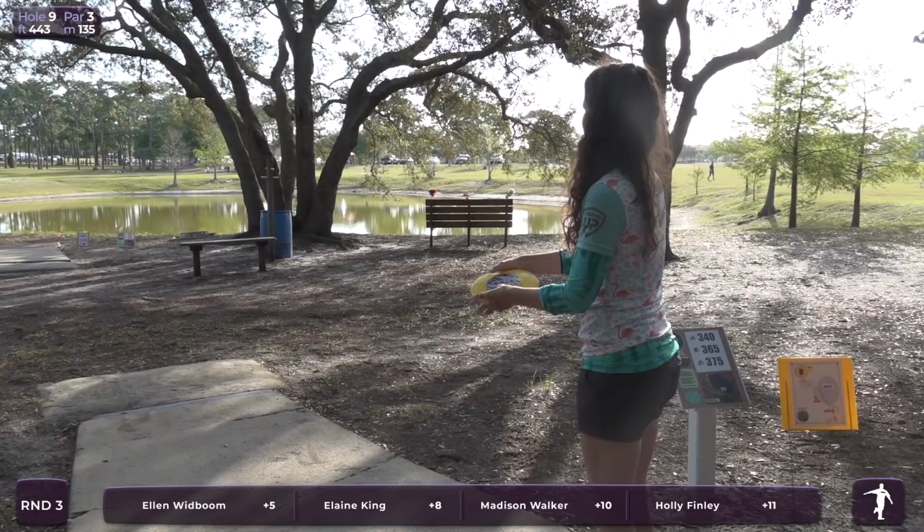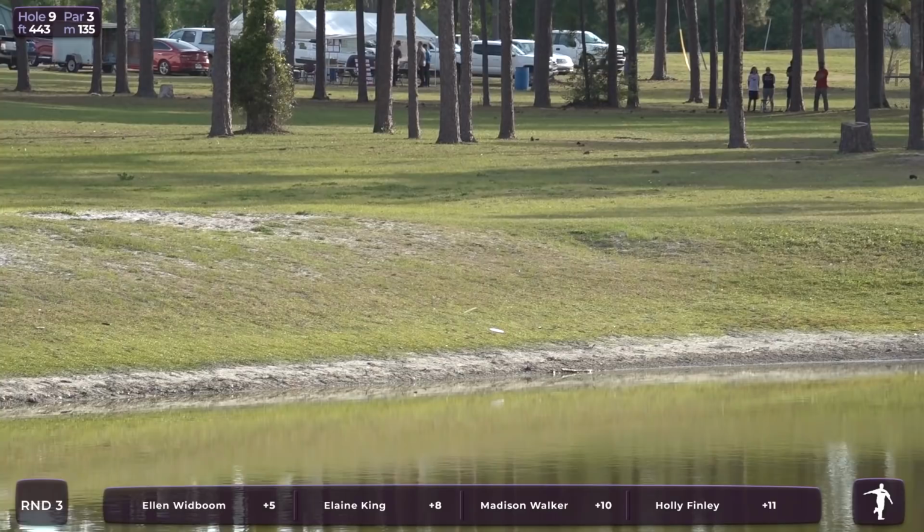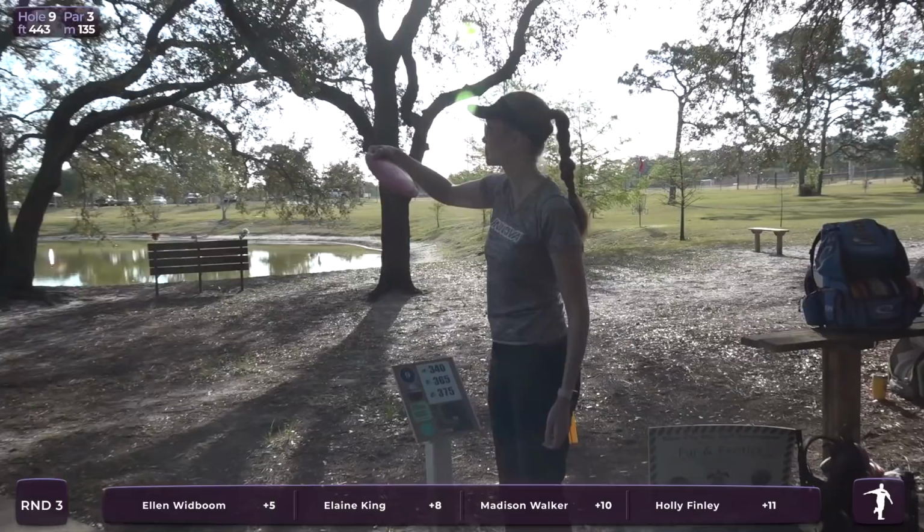Not sure what Madison throws here. I want to say it's maybe a Strike. I was going to say the same. Yeah, repping her Savage Ultimate jersey. Check them out online, they're great. So the flamingos, great shot.